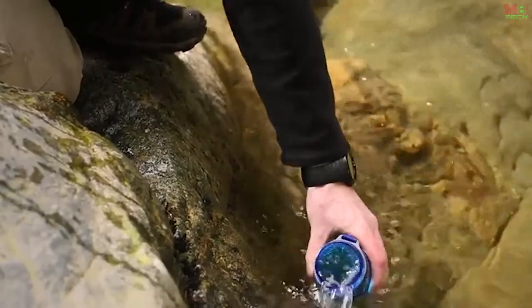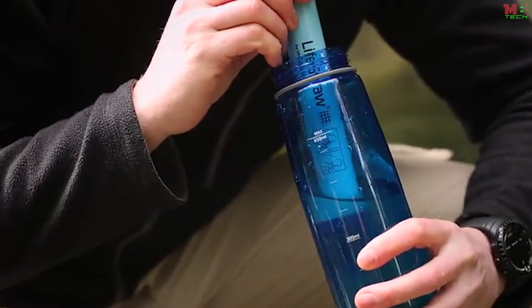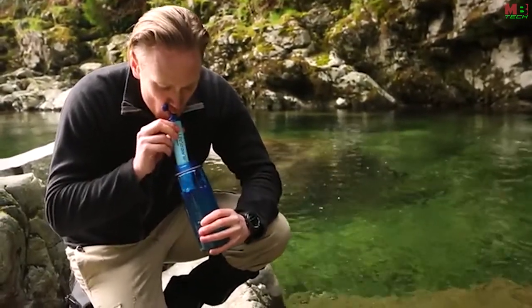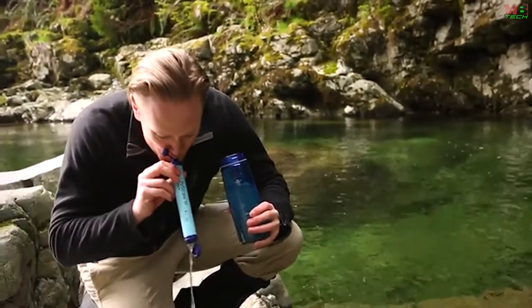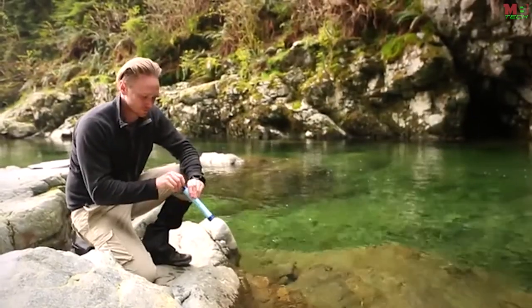To use LifeStraw, you can simply insert it into your water source, wait a few moments for the water to soak up the membranes, and then suck the water through. When you're done, simply backwash the membranes by blowing the water out. Keep the caps on if you're using it throughout the day, or leave them open to let it dry out.